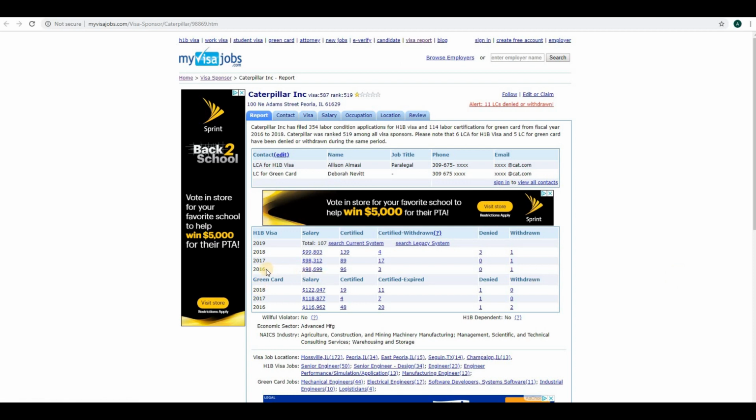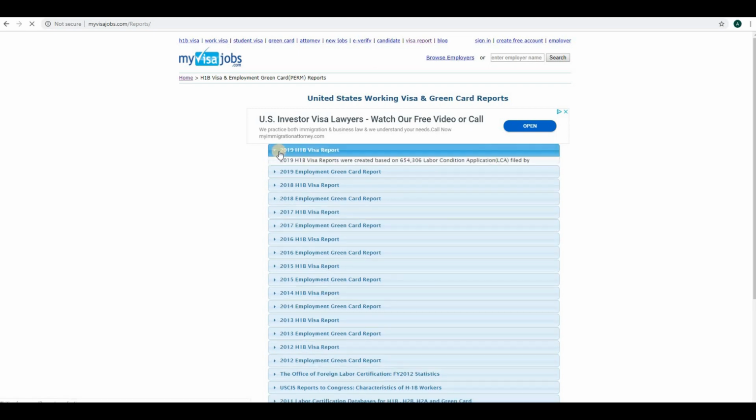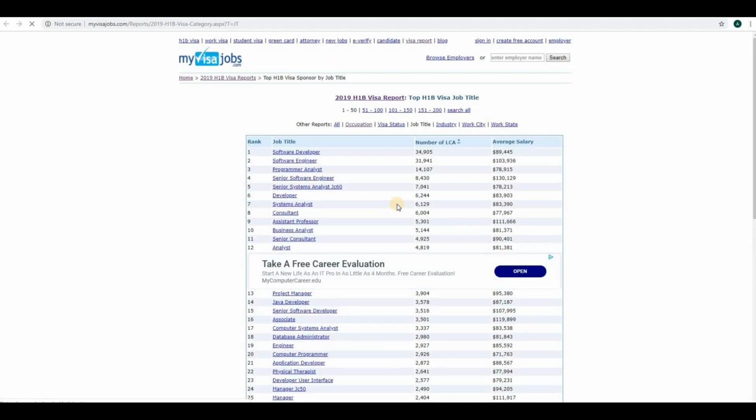Okay, so here you can see what salary they were giving in 2016, what salary they're giving in 2018 or 2019, the number of applications and all that. You can see right there. So let's go back to the visa report again, and here 2019 and job by title.